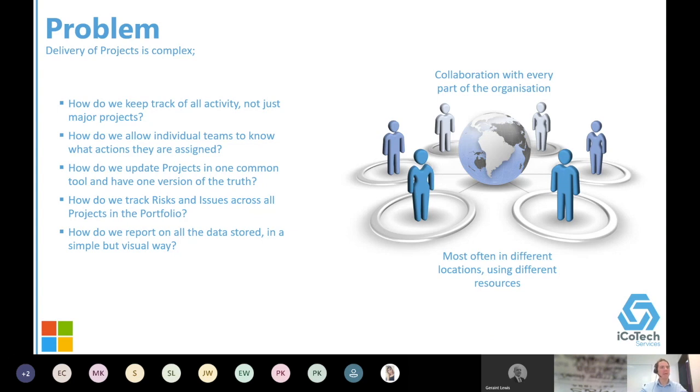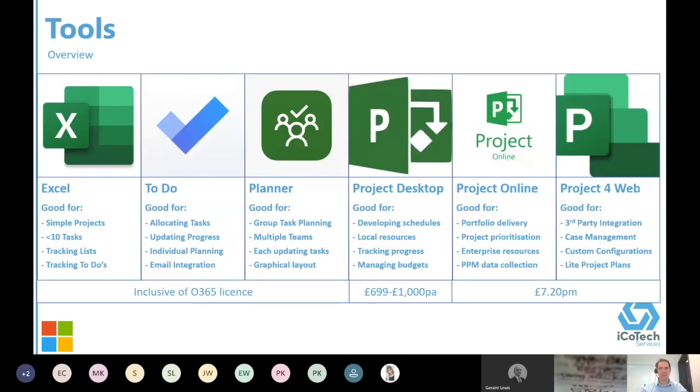But yeah, how do we report on the data? So how do we get this data out of this tool in a simple and visual way? That's really important. One of the slides I really like from my previous demos is actually the tools available to you within Office 365. I just like this as a landscape because it just shows you what's available to you in Office 365.